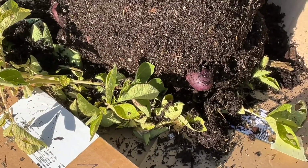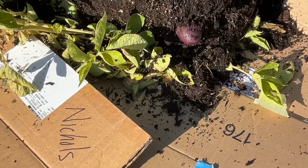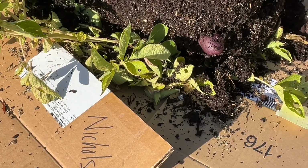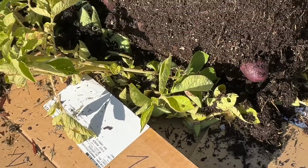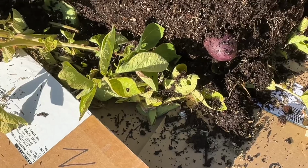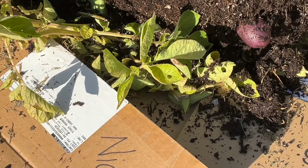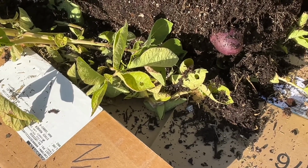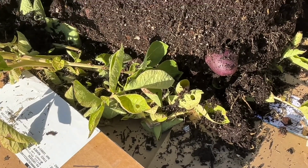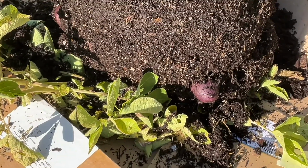Now I did dump this grow bag onto this cardboard. Now I haven't even dug through this yet, but I'm getting pretty excited because you can see all the potatoes that are popping out. They may not be the biggest potatoes, but it looks like I have quite a few. So we're gonna dig in here and see what we have. And I'm getting really, really happy.